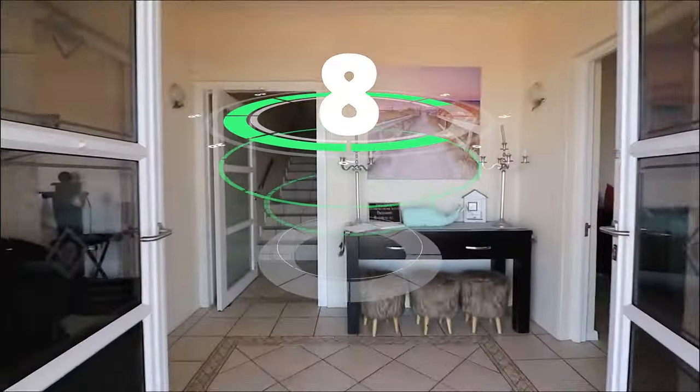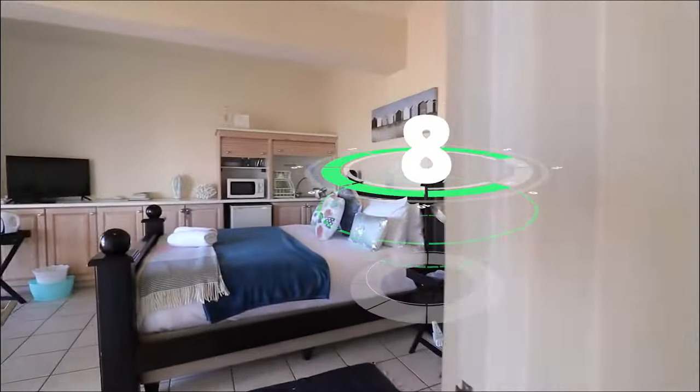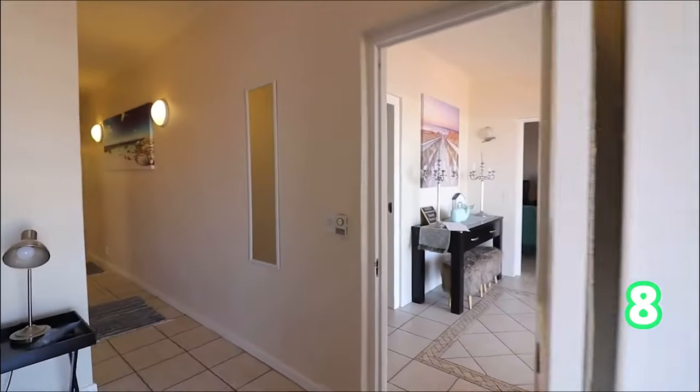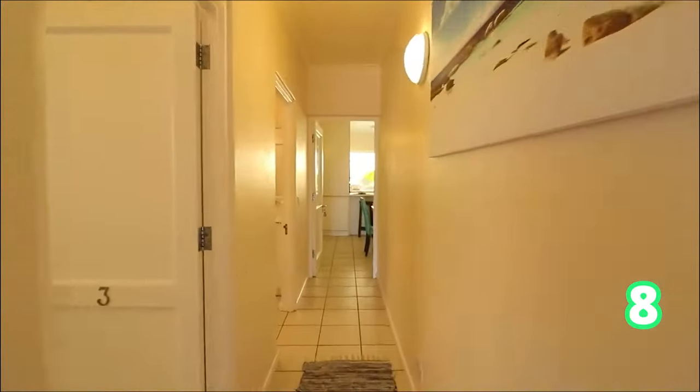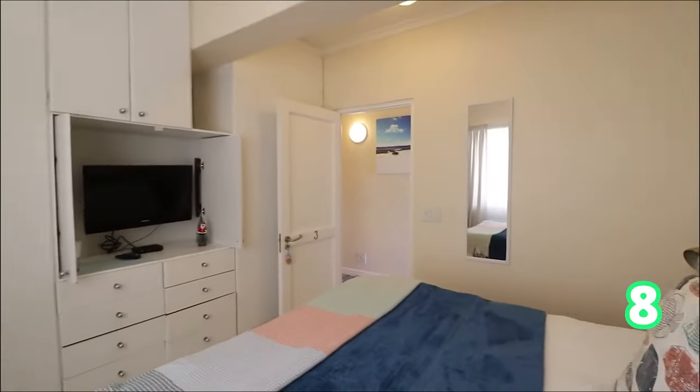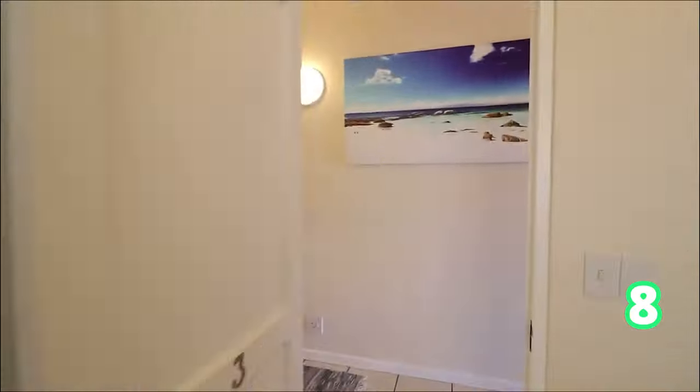Just a little bit to this massive 7-bedroom, 6-bathroom, 4-garage home in Bloubergstrand. Still in Bloubergstrand over here. Beachfront living, as you know. It's got 6 parking bays in front of your home. For those guests, this is an entertainer's dream over here.